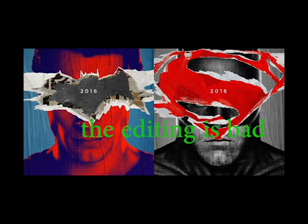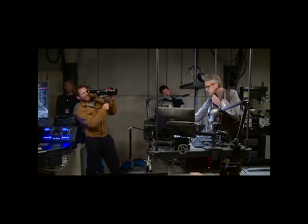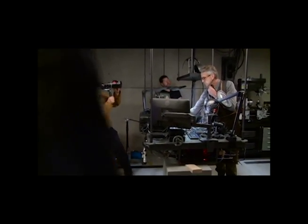The editing is bad. I have a lot of problems with this statement when it comes to any movie, pretty much, for a couple reasons. The first is that there's no way to verify this. The theoretical version of a movie that isn't edited doesn't exist. So you can say all you want about how it's badly edited because there isn't an unedited movie.